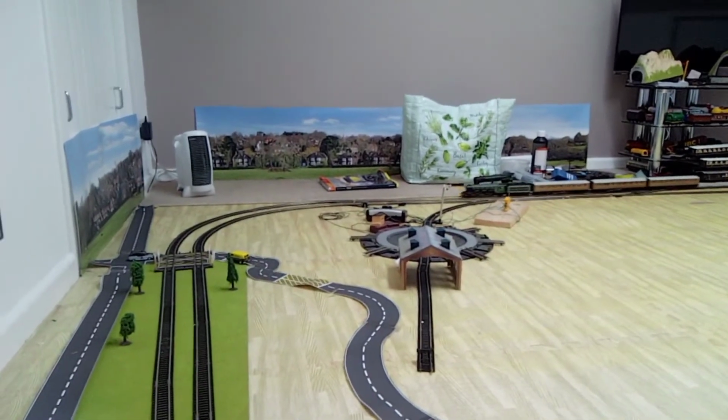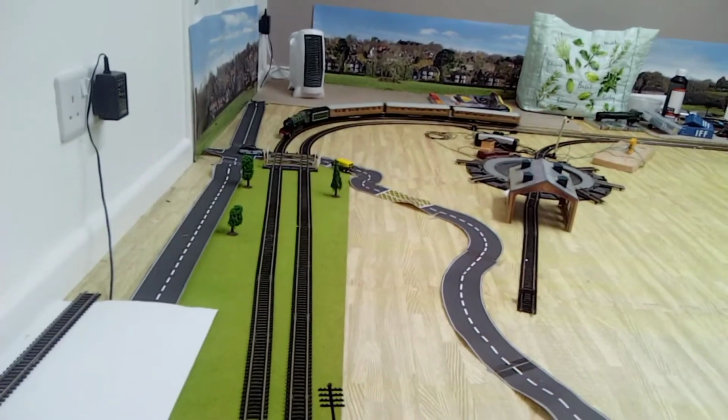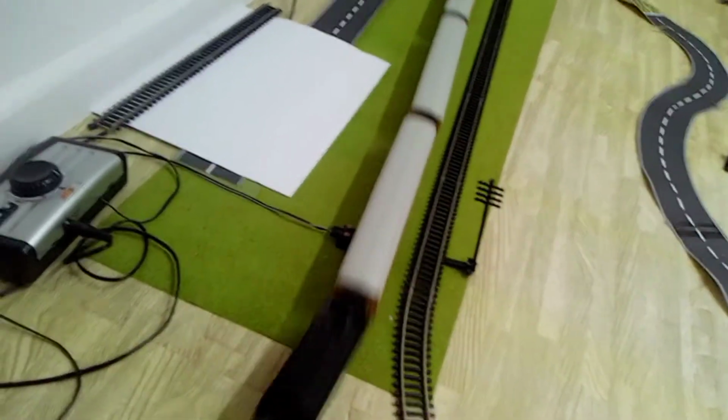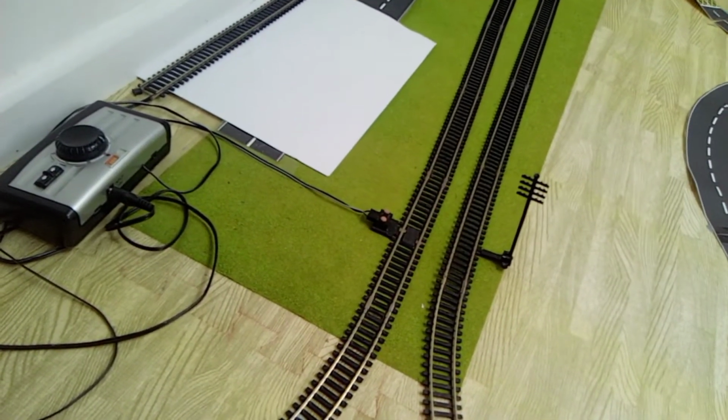So let's move on to the next famous train from the LNER. And you can also technically count the British Railways, but I'm just doing LNER fully. Right, let's find out what that famous train will be next.